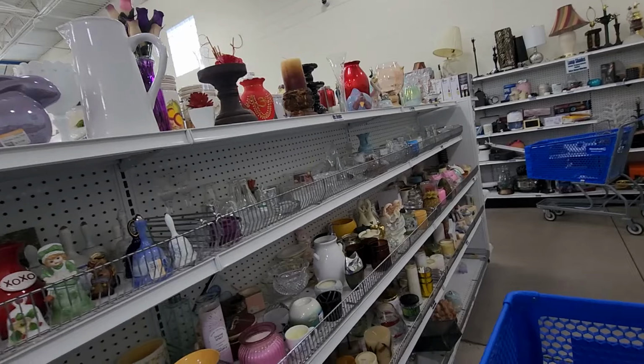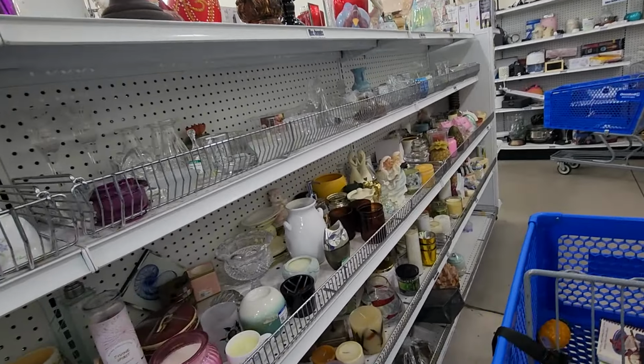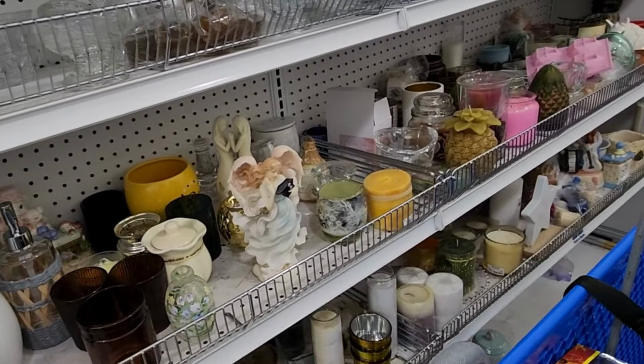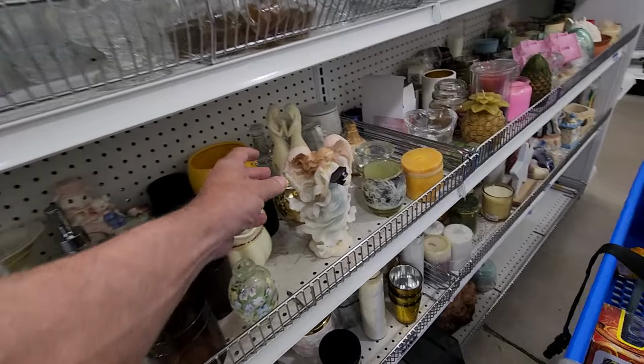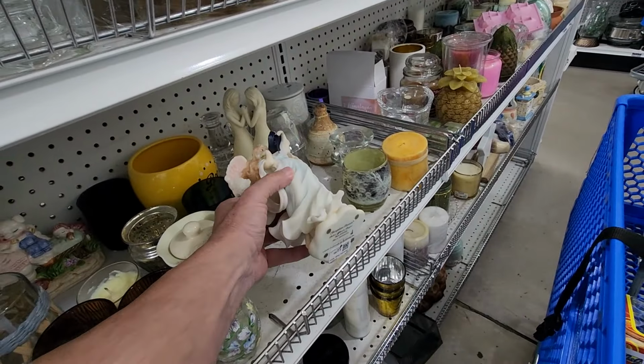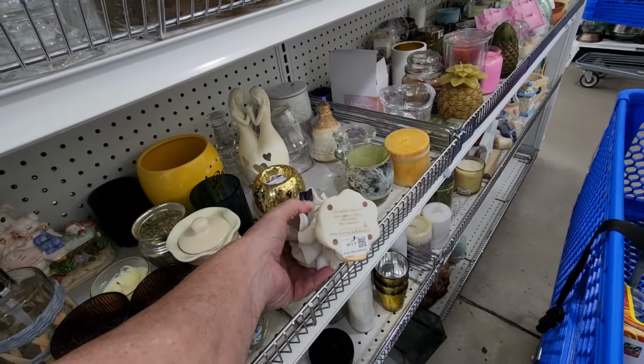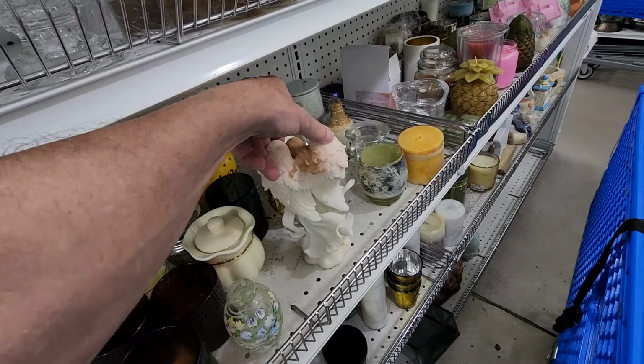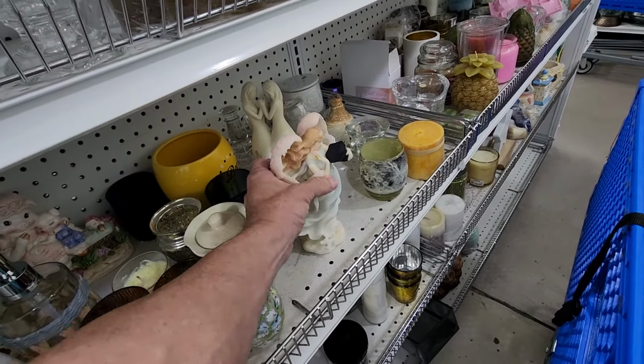A little bit further down on the same aisle, I saw this angel figure holding a policeman's hat. Well, on the bottom of it, it said police officer's prayer. So I guess you would give this to a police officer so he'd be protected by angels. They were asking $3.98 for it, and they sell for $30 online.